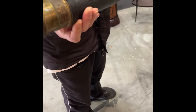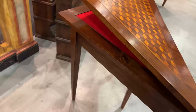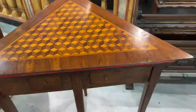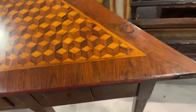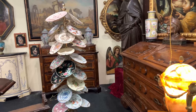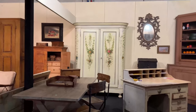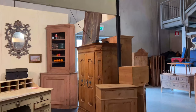He was just telling me about that telescope, and a stand was $300. Look at this fun game table. It folds open. It's got little drawers. Nice. Ooh, cute plates. Great furniture.